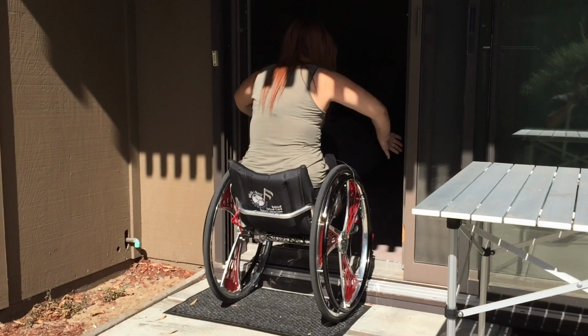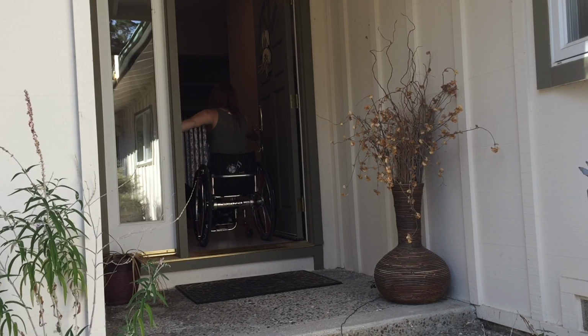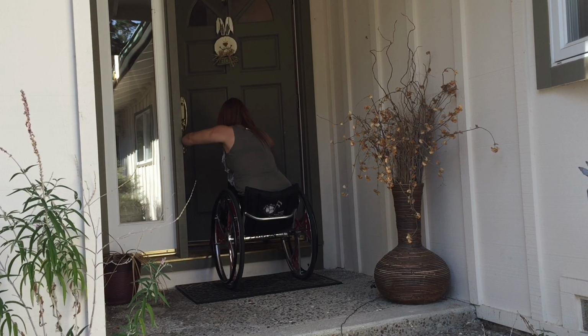Getting in by yourself, grab both sides and pull yourself up. And this is how you get down by yourself. Grab the handle and the frame of the door and gently go down.